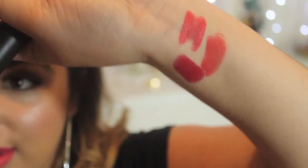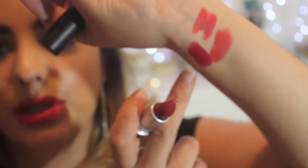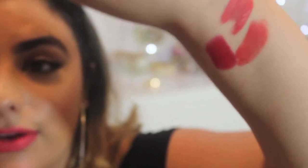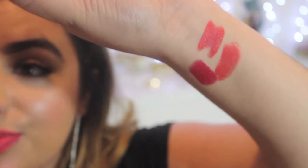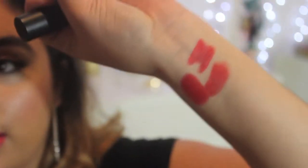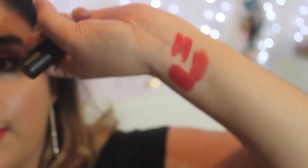I'm going to show you a more blue-based red right beside it, so you can see the difference. Can you see the difference? So this one is going to look really good on maybe more like cool tone people. But what I'll show you can do is if you don't have an orange-based red, you can take a blue-based red and apply an orange color over it to create an orange-based red.